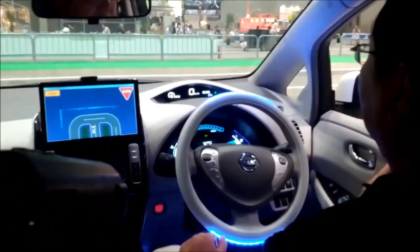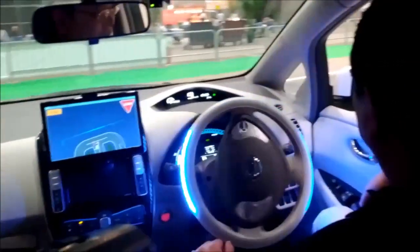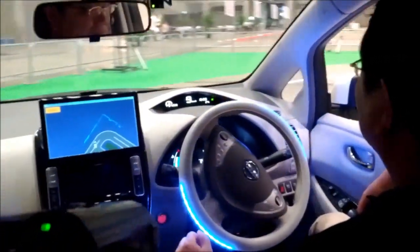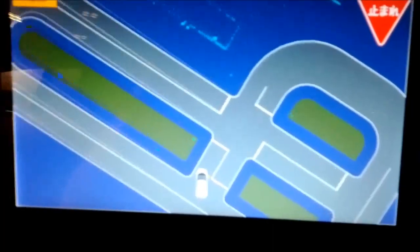So are you getting tired of going in circles? Yeah, sometimes. So next time this goes. That's really interesting. So now, was Nissan involved with the DARPA challenge? No.